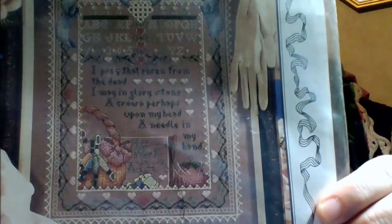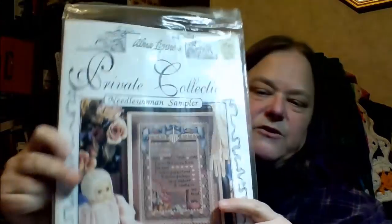And it says, I pray that risen from the dead, I may in glory stand, a crown perhaps upon my head and needle in my hand. Oh, there we go. I pray that risen from the dead, I may in glory stand, a crown perhaps upon my head and needle in my hand. And then I believe there's a place for the date and your initials down here at the bottom. But I thought that was really cute.